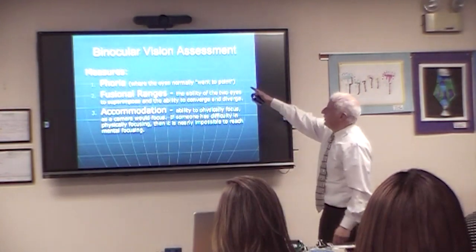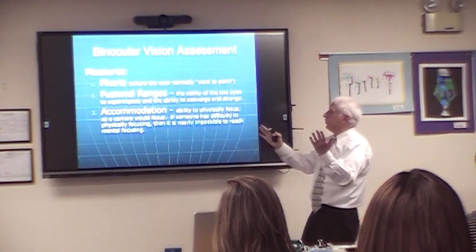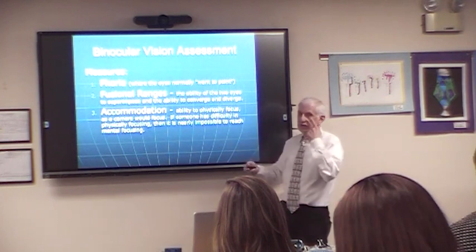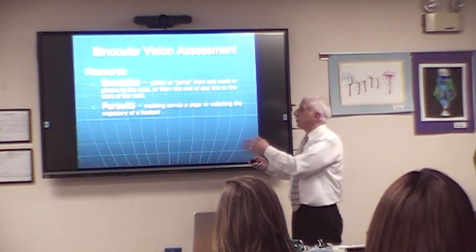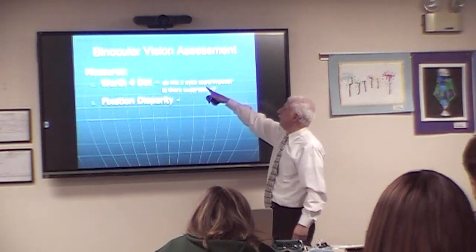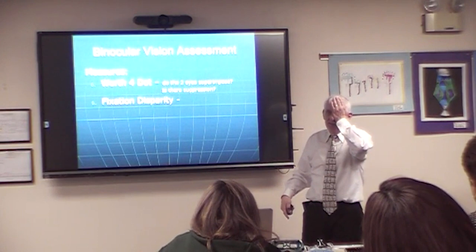So the binocular vision assessment measures where the 2 eyes should normally be, the ability for the 2 eyes to superimpose, to converge and diverge. Accommodation is that physical focusing. The saccade is that jumping eye movement. Pursuit is that tracking movement. The Worth 4 dot asks: do the 2 eyes superimpose? Does somebody suppress or turn off the image inside their head?